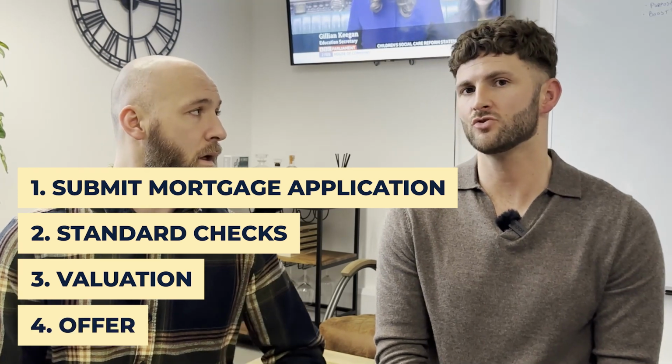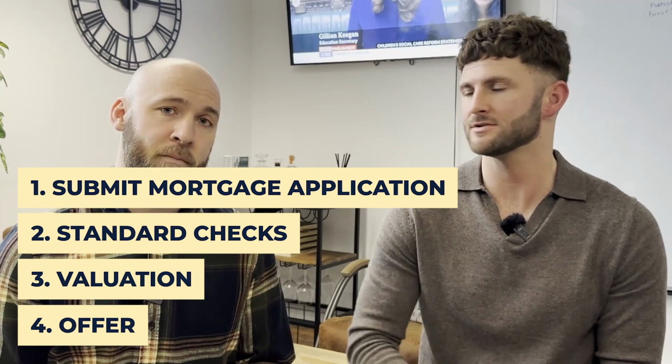The valuation is normally free, but we'll jump into the fees in a second. So the process to get from application to mortgage offer will look a little bit like what you did originally. It will look very similar to when you first bought the property. From mortgage offer is probably, at least for me, where the biggest difference comes in.